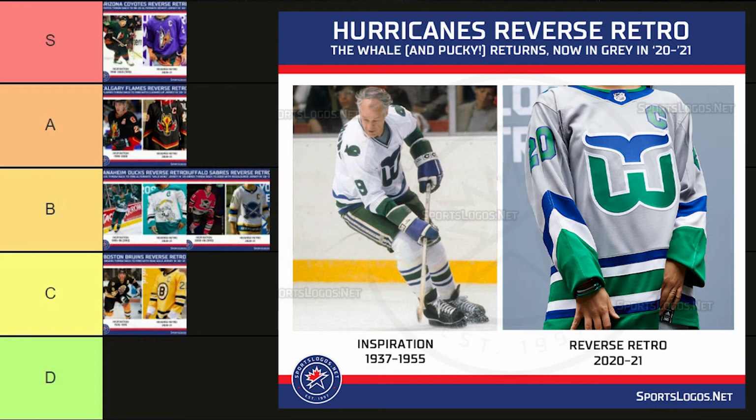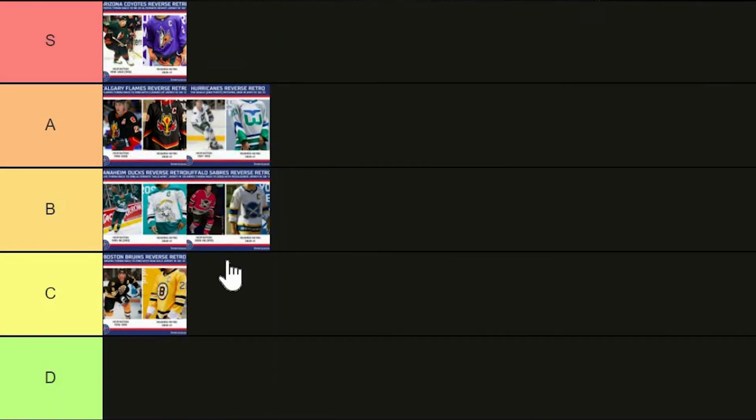Up next we have the Carolina Hurricanes. I like this jersey a lot. I like the use of gray rather than white. I don't know why, I just like gray. I like the callback to the original team, the Hartford Whalers. I'd say this one's solid A tier too.